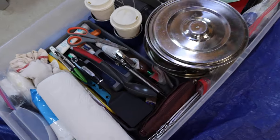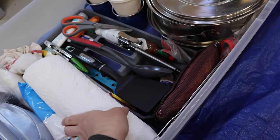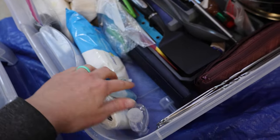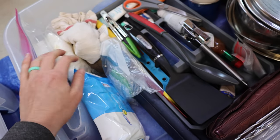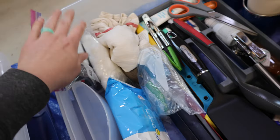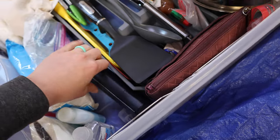Okay, so this first bin is mostly kitchen. So, move the paper towels out of the way. So we've got soap, toilet paper, baby wipes. This is salt and pepper. Got a few rags, things like that, some sponges to wash with.